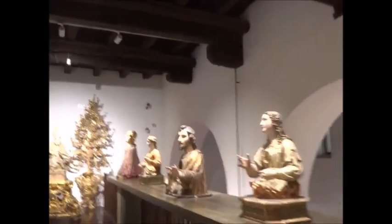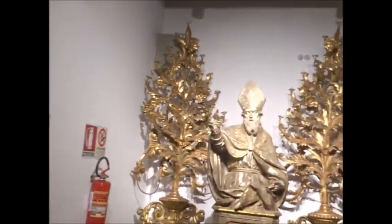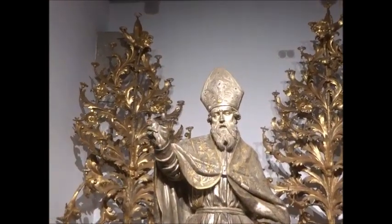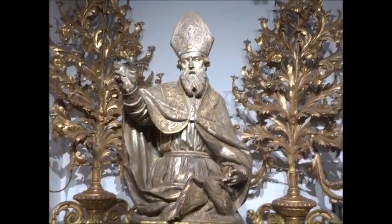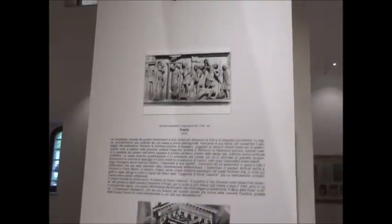This looks like, so most of this now is in Italian, so I don't know what I'm looking at, but obviously this is not Greek or Roman, it's the medieval ages. And that looks like the Pope there, with his benedictions. Okay, these look as though they might date back from when this was a Greek colony. All these artifacts along here. Yeah, it's all in Italian, which makes sense. It's Italy after all.